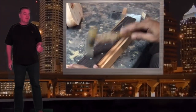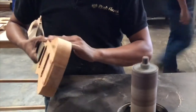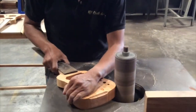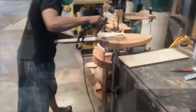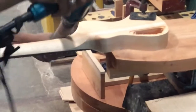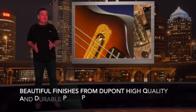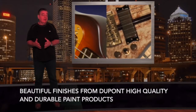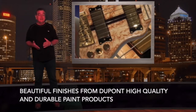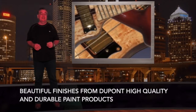In keeping with Lapbox tradition, we still leave most of the handwork up to our talented team of builders. Each and every Lapbox gets a personal touch, from start to a beautiful color finish of DuPont paint to a custom top selected from one of many exotic woods.